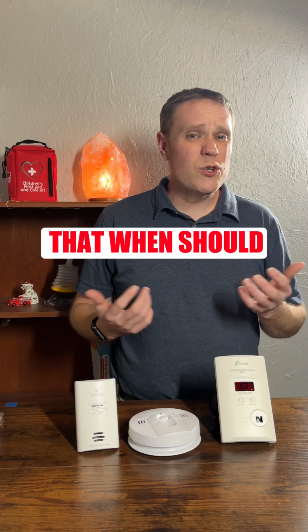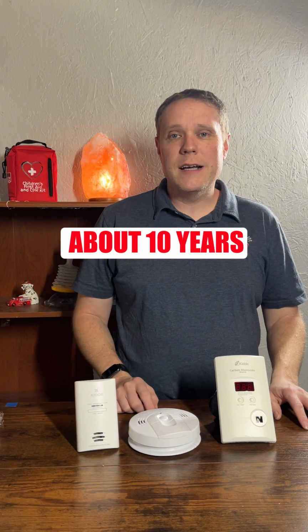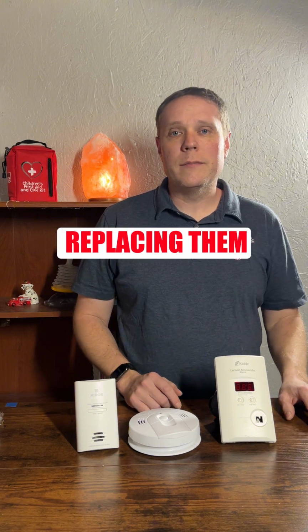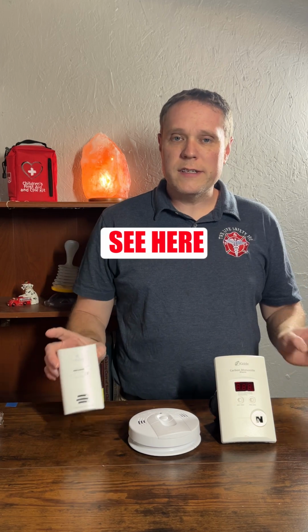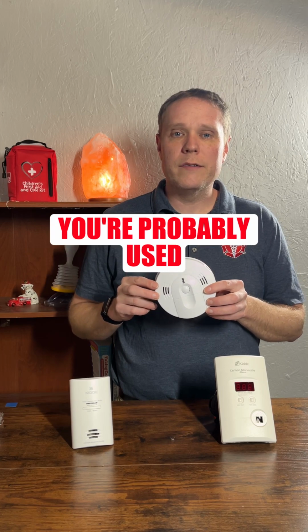So what about that? When should you get a new detector? Well, detectors are good for about 10 years. After that, you want to make sure you're replacing them. There's different types of detectors, as you can see here. I have a couple different brands and manufacturers. These are ones you're probably used to seeing, right?